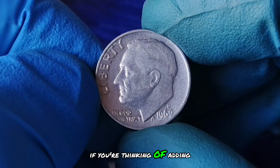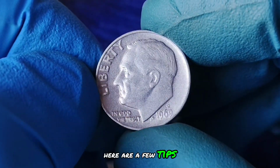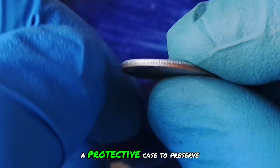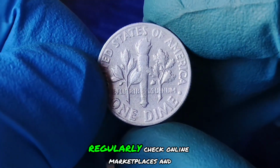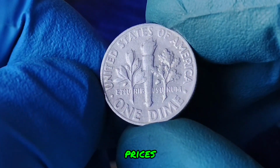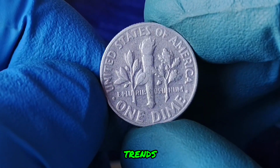If you're thinking of adding a 1969 Roosevelt dime to your collection, here are a few tips. Always check the coin's condition carefully and consider keeping it in a protective case to preserve its quality. Regularly check online marketplaces and coin shops for the best prices, and don't forget to join numismatic forums or groups to stay updated on market trends.